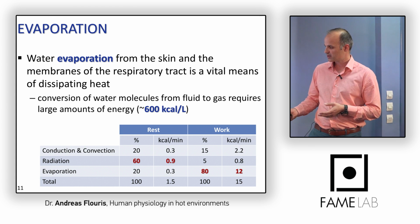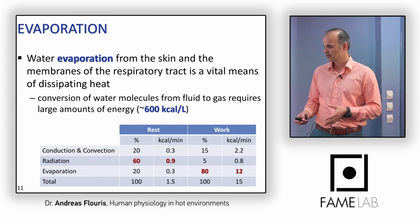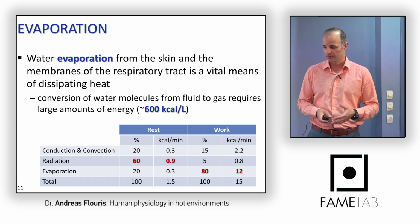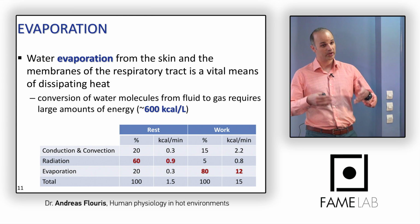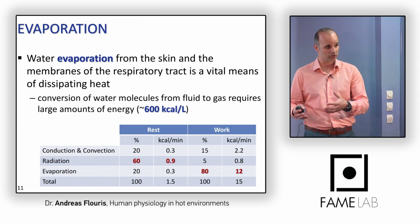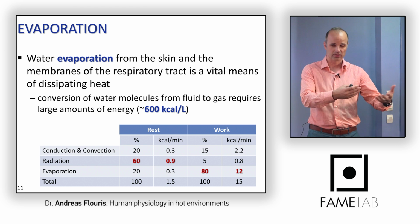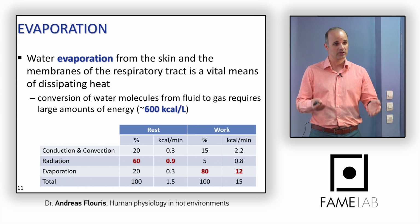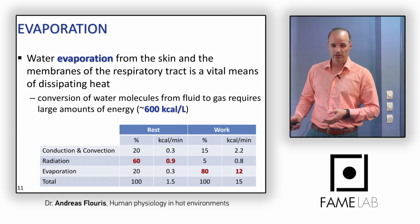At rest, the most important mechanism for removing heat is radiation. However, when we are working, about 80% of the heat generated is lost through evaporation. This is why, in uncompensable conditions, when we are wearing uniforms, or when there is a lot of humidity in the environment, evaporation does not work, because our sweat cannot evaporate. We have a severe limitation in removing heat, because this mechanism, which is really important during exercise, is hindered.